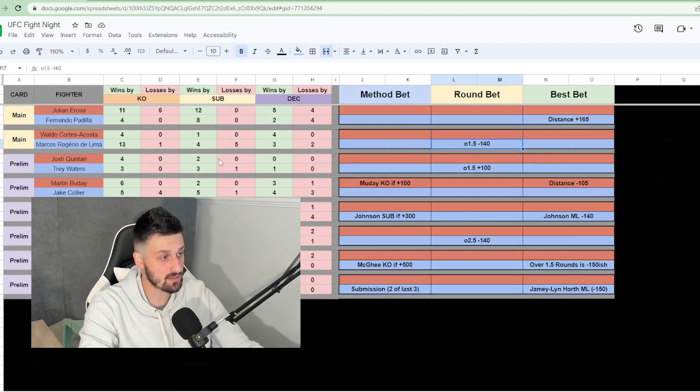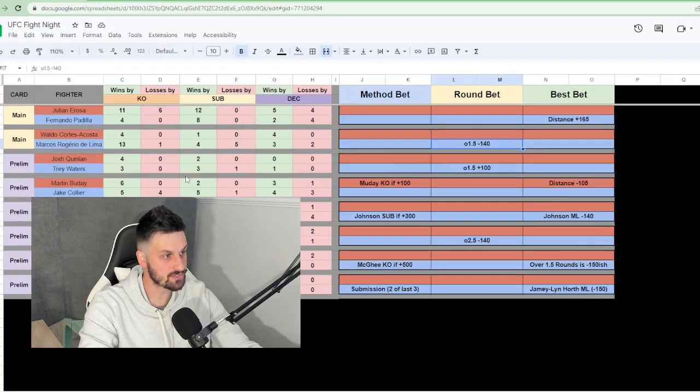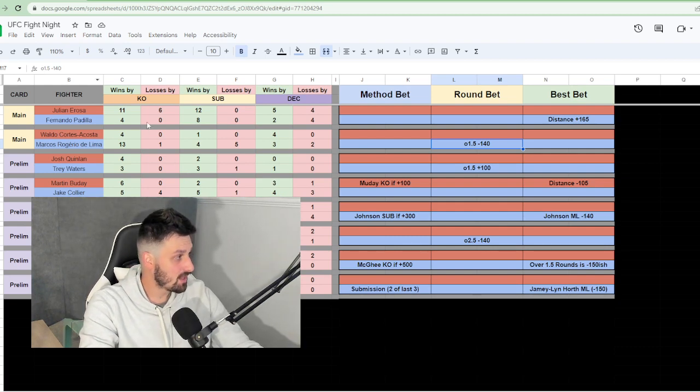Okay. Second fight on the main card, we have Julian Erosa versus Fernando Padilla, and I'm reaching here a bit because Padilla's lines for the fight to end, let me see if I can, there's no method on Odds Jam. I believe he is minus 110 to submit Julian Erosa. So that is what the books are saying is the play.